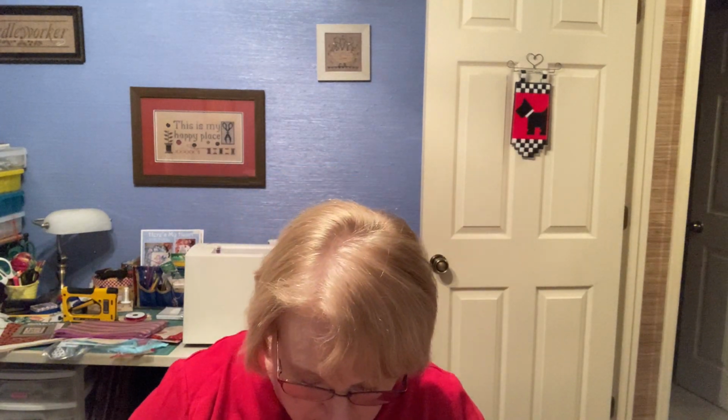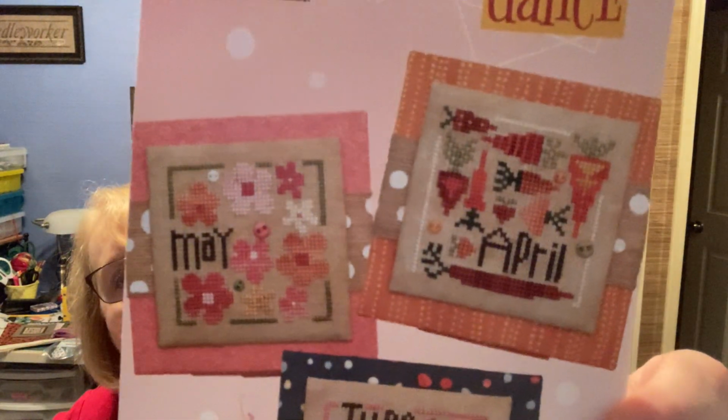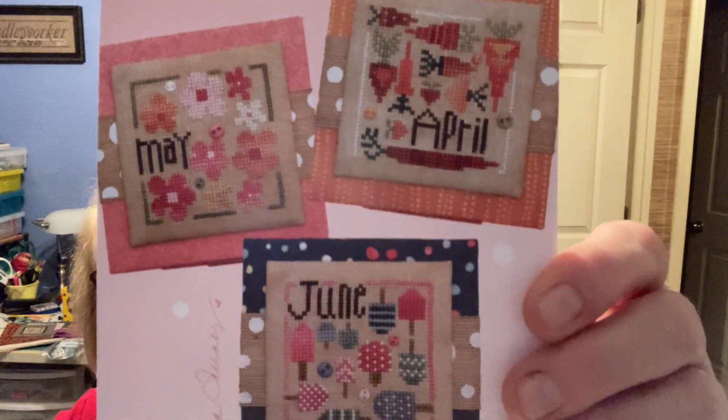Then the other one she called was Square Dance, and it said I needed to have 2 blocks done. Square Dance is by Heart and Hand. Oh, well, that's not even the right pattern. Dear me. Okay, oh, here we go. I already had January, February, March done, and I had part of April done. So my job was to finish up April and do May for my 2 blocks, okay?